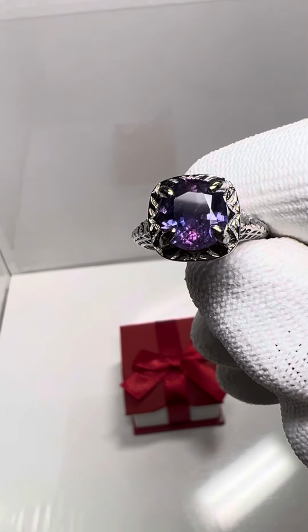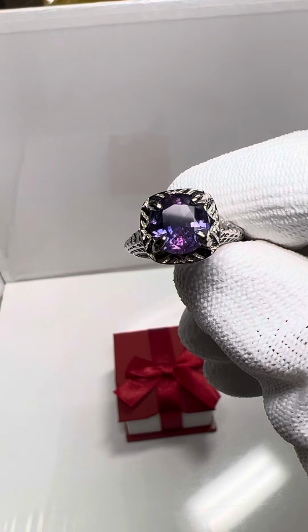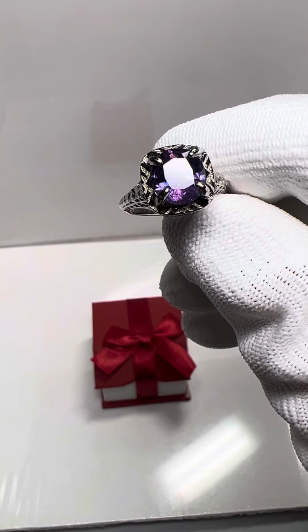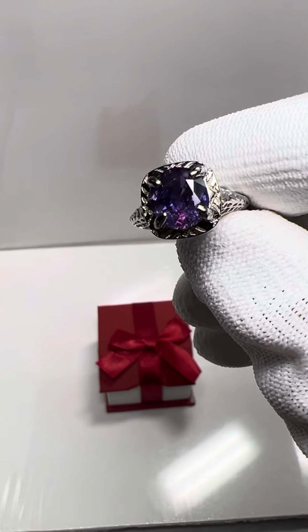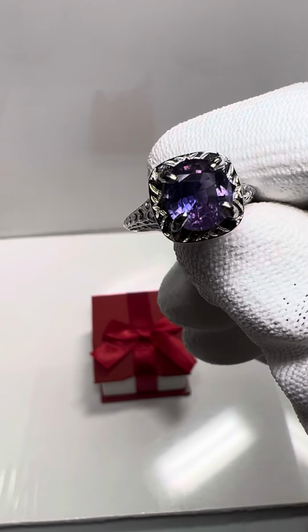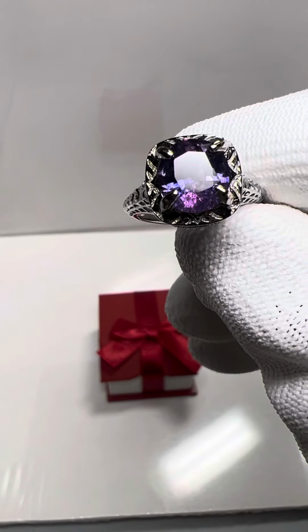I'm Rajah Dujorn, and I have an extremely rare Kashmir sapphire that's unheated, untreated. This 3.4 carat Kashmir sapphire is a beautiful bicolor blend of blue and violet. Check out the beautiful display of color in this ring. It actually looks like the universe. It is so beautiful.